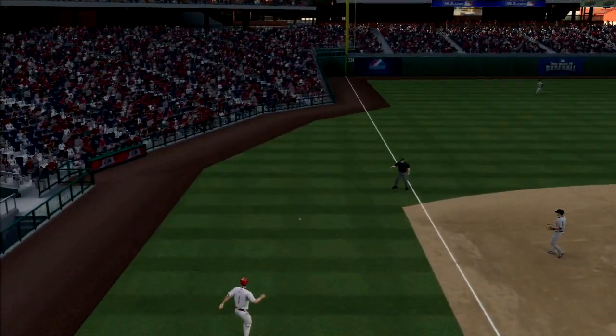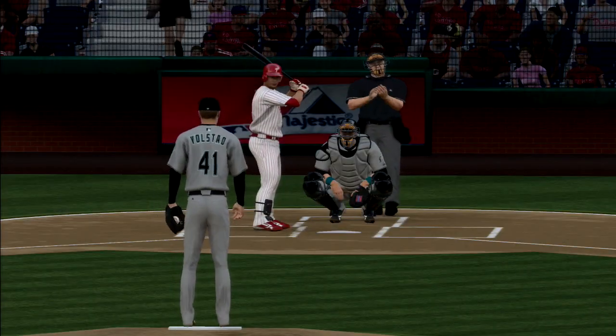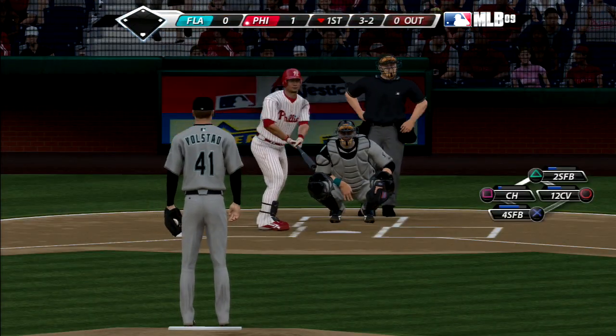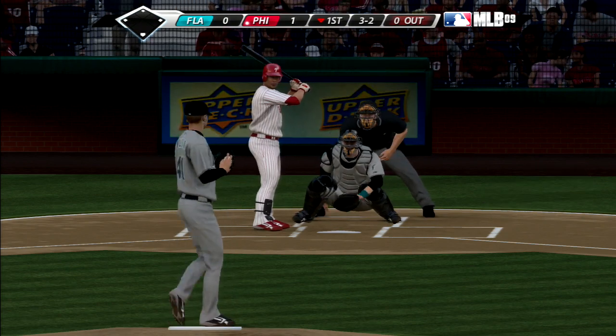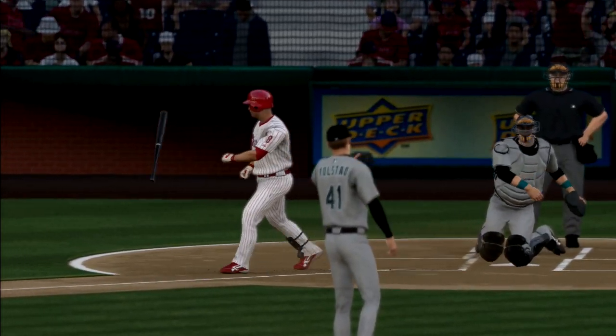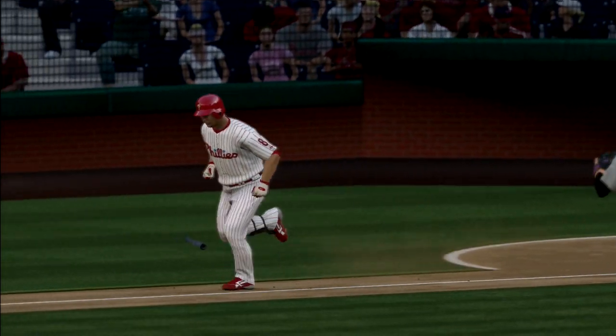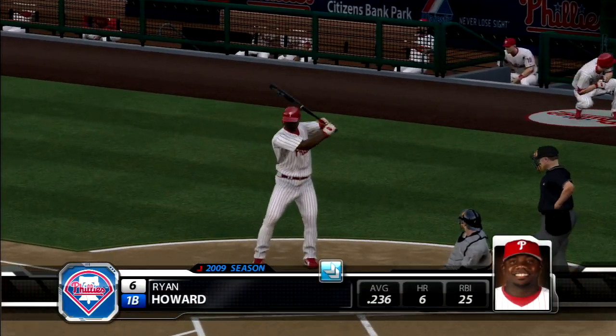Now ball hit toward third, but this is going to wind up a foul ball. And this is taken by Victorino, and he's aboard. It's ball 4. Ryan Howard will be the batter.